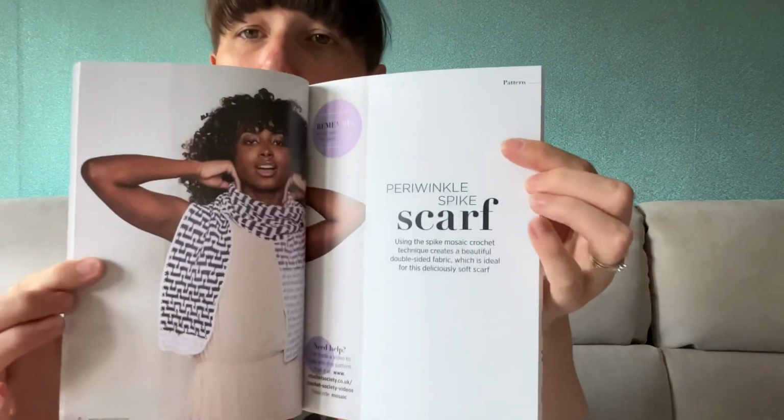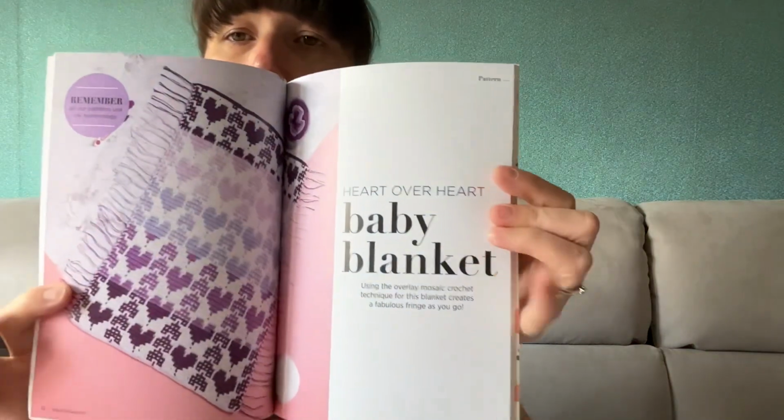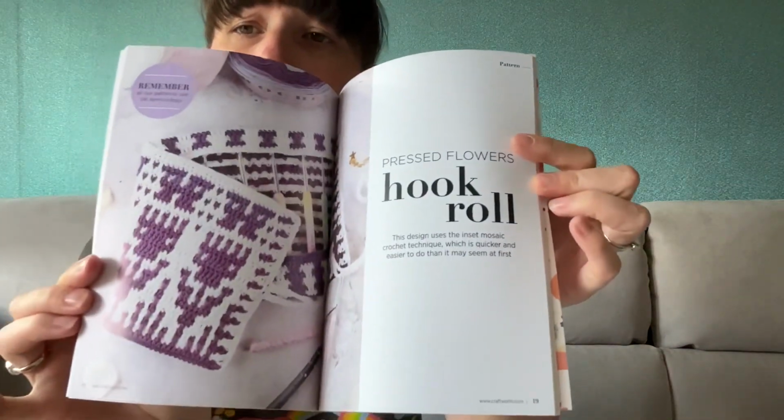And then we've got some stuffing in here as well. So in the pattern book, just having a look at what the patterns are. One is a scarf, the Periwinkle Spike Scarf. Another is a Heart Over Heart baby blanket. And then a hook roll as well. It's very mosaic themed crochet.